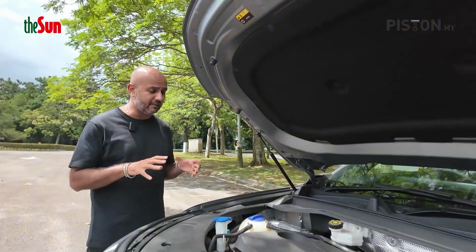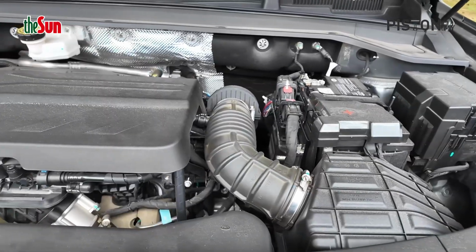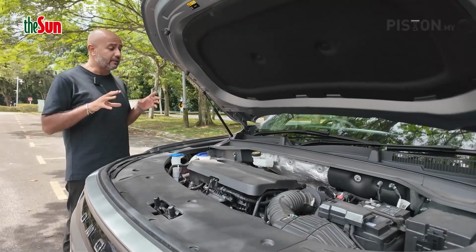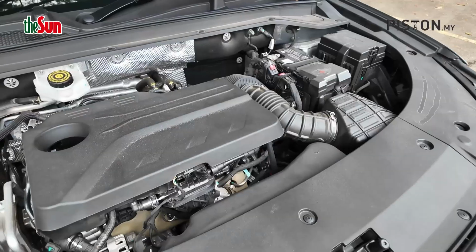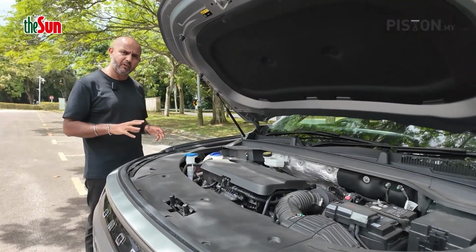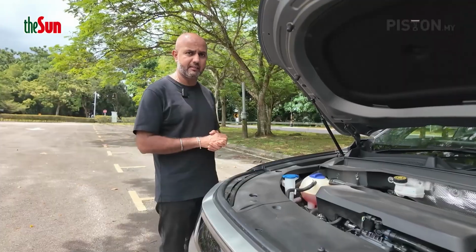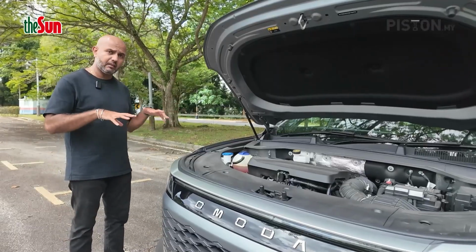At the heart of this C9 is this 2-litre 4-cylinder turbocharged engine, offering you 261 PS and 400 Newton meters of torque. This is the flagship all-wheel drive variant, hence its price, and that means that power is sent to all 4 wheels via an 8-speed torque converter gearbox. It's a smooth shifter. It's not exactly very punchy, it's very linear. Now, it has a very nice character, but as I'll tell you later, this is an all-wheel drive layout, and that means that it can be quite thirsty as well.